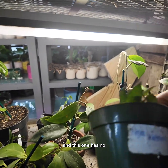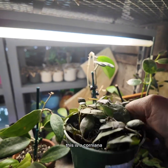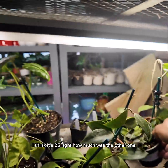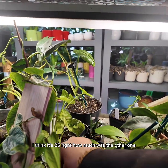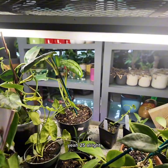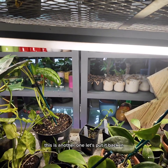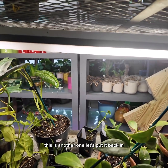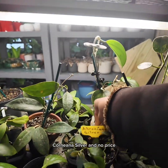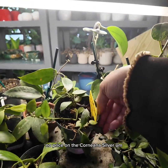And this one has, this is a Coniana, and it should be the same price as the other one. I think it's 25, right? How much was the other one? Yeah, 25. All right, now what the heck? This is another one. Let's put it back in. Coniana Silver. And no price. No price on the Coniana Silver.